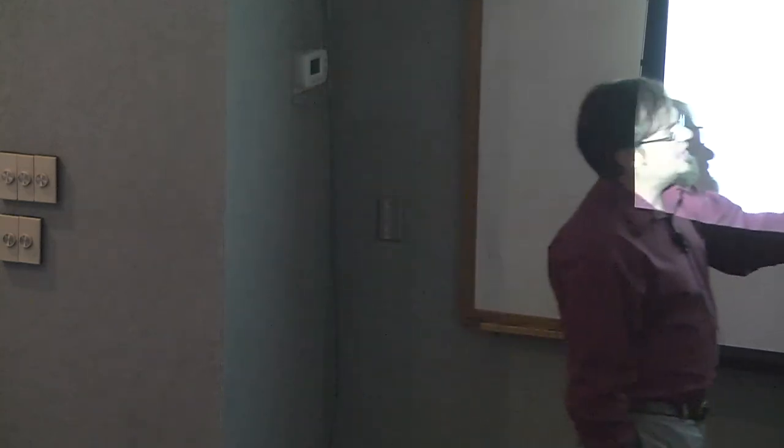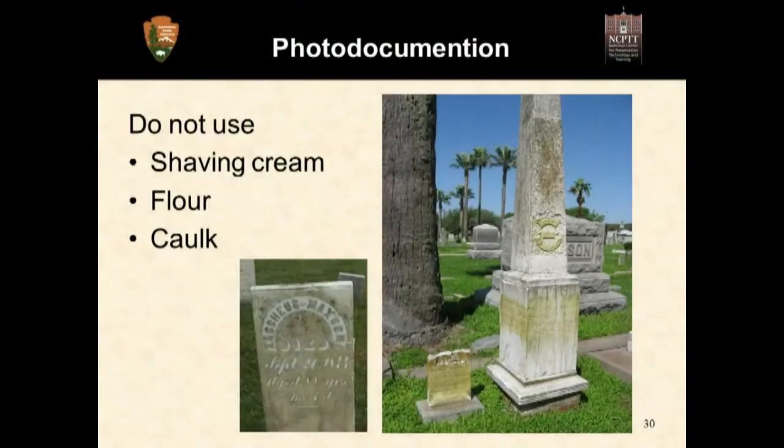So what I do is, I go into cemeteries and I find these. Just where the epitaph information has biological growth and nothing else, it's where someone's used shaving cream.